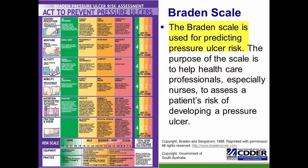This is the Braden scale. It's a way that healthcare professionals judge the risk of a person having a pressure ulcer. You may see these in the home or hear them discussed. Braden scale assessments are not completed by direct care staff. It is a tool for licensed staff only.